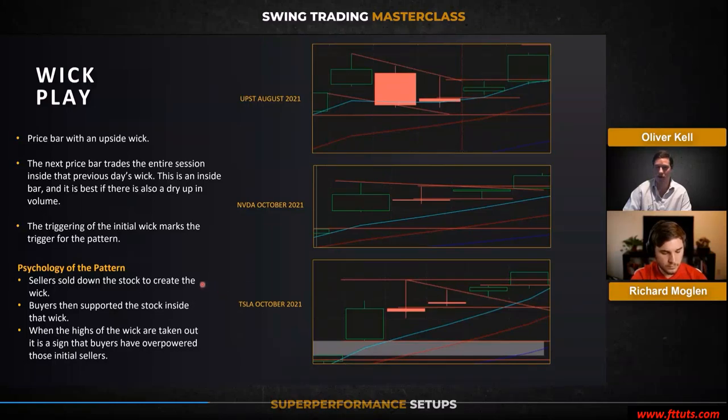And so let me go through why I think it's a great pattern, the psychology behind this pattern. So if you think about it, sellers sold down the stock to create the wick. And it shows sellers rejected buyers. They're in control, right? But then buyers support the stock inside the wick. So to me, this is like, all right, we're going to step up and support it, but the sellers aren't quite ready to let it go. So we're in a stalemate right here, right? We don't know what's going to happen. But the fact that you get volume dry up and it's an inside bar, the table is set for if this thing triggers, it can really move.